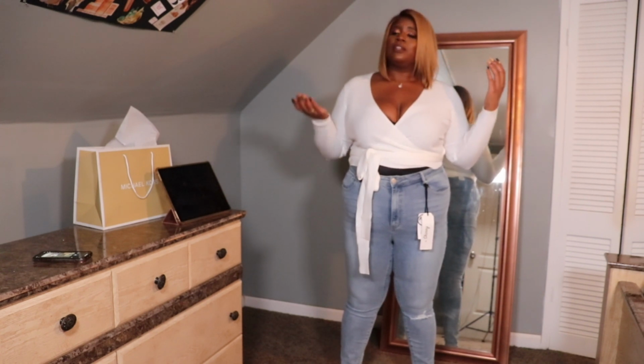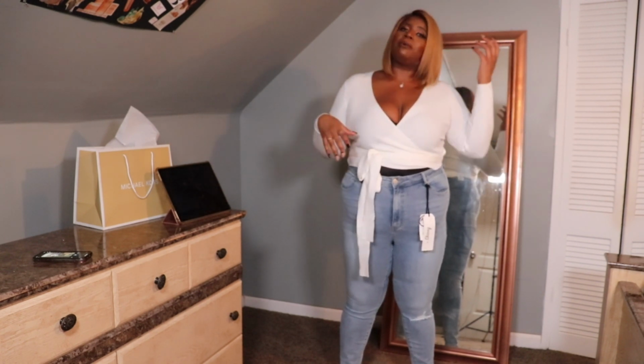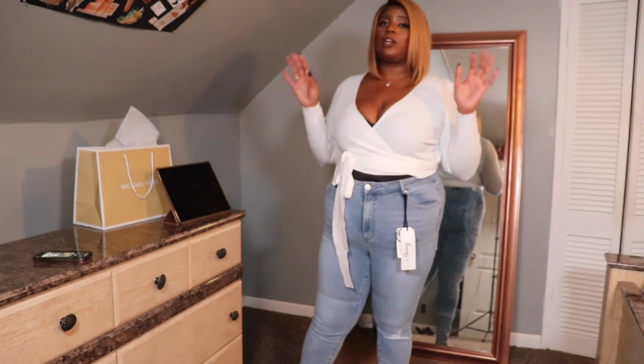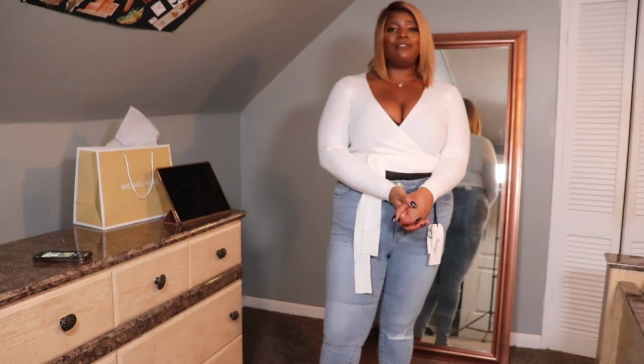I don't want to have to suffer either one. I'm either cute but I'm not comfortable, or I'm comfortable but I'm not cute. I like the fact that this entire collection, or the pieces that I have, I feel comfortable but still cute. And who wants to fight those two things? You want to put both of them together. So yeah, I have no complaints.